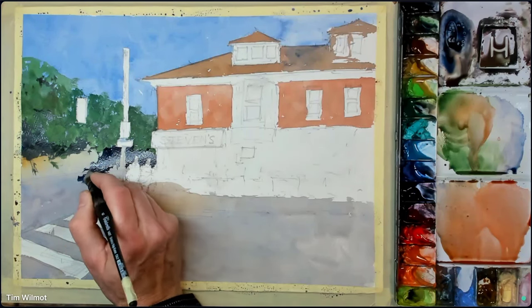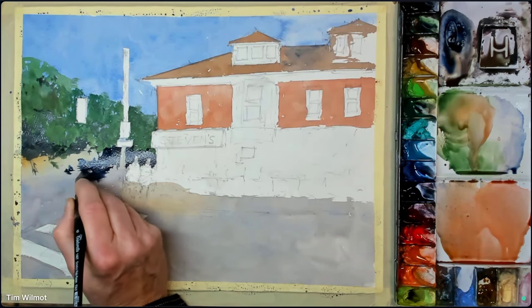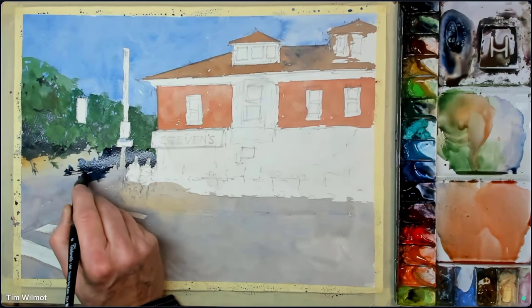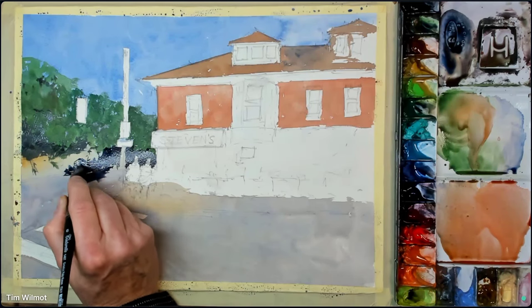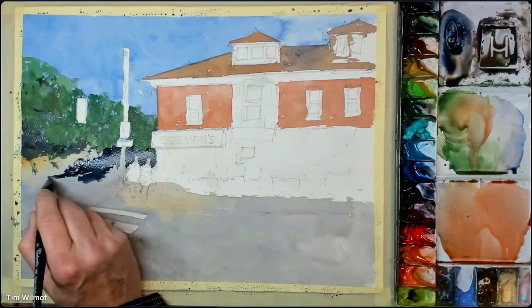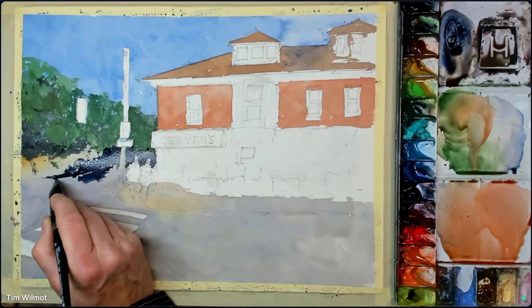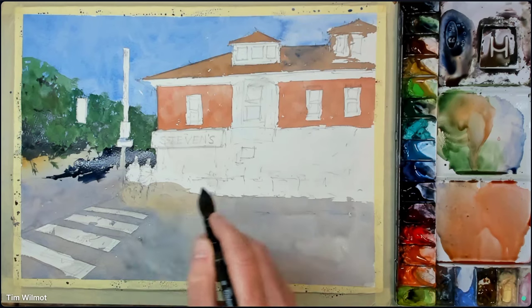Excuse me. And get the edge of the shadow on the far side. It's bouncing, it's sort of hitting different objects over there. Shelters, street furniture, something. And then the shadow will come down to around about there.